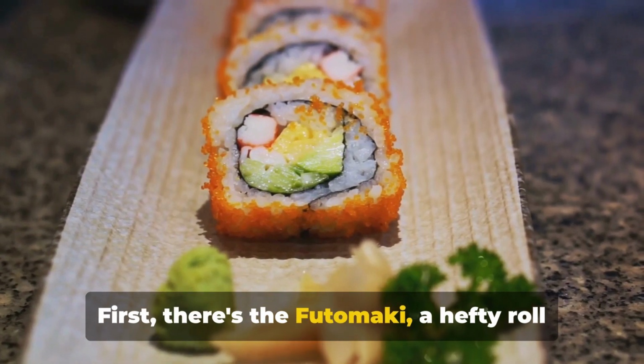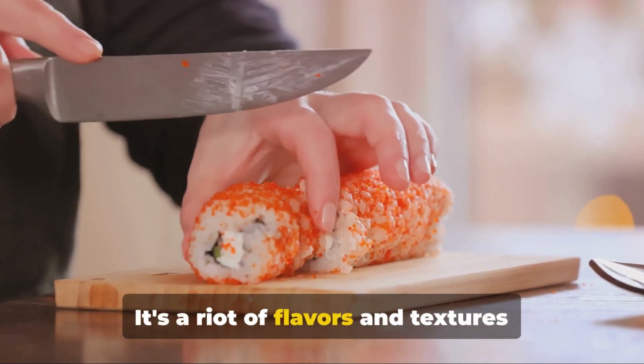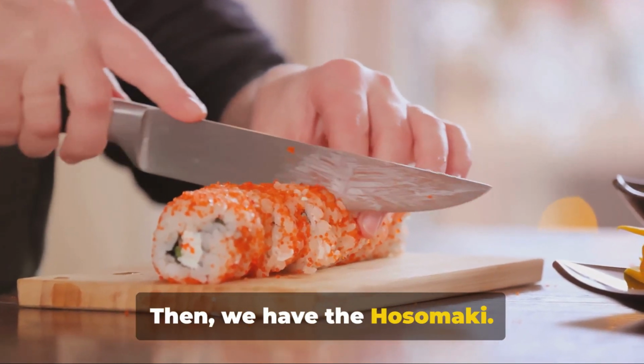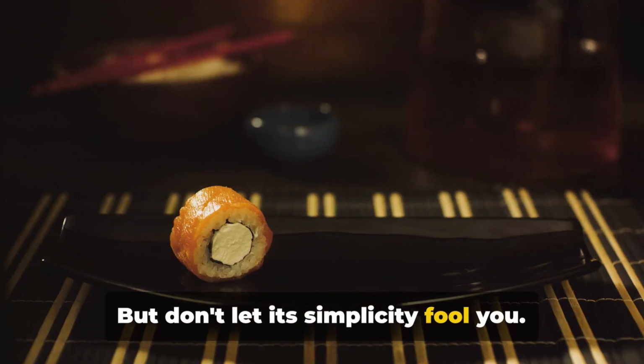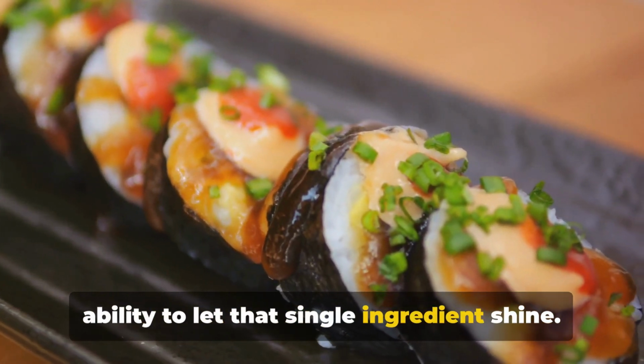First, there's the futomaki, a hefty roll packed with multiple ingredients. It's a riot of flavors and textures that's just as fun to eat as it is to make. Then we have the hosomaki. Deceptively simple, this thin roll usually contains only one ingredient, but don't let its simplicity fool you. The beauty of hosomaki lies in its ability to let that single ingredient shine.